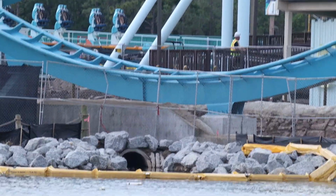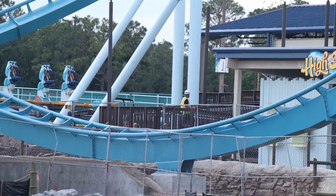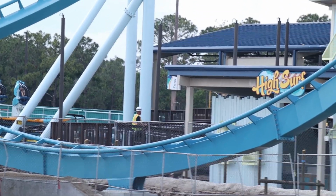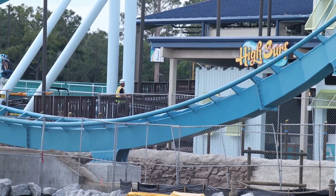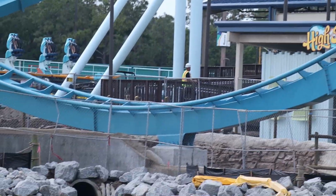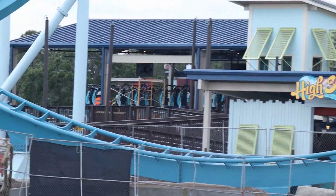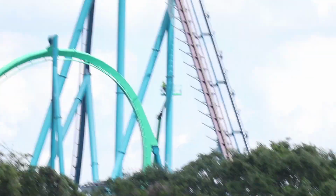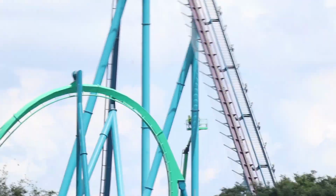Something to note is this area is a splashdown right there, and I haven't seen any water testing features go off there. I haven't noticed them, but they might have. But once we see that stuff go off, then we know we're almost ready to open. Here's a quick view in the station. We're gonna get a view from farther across the lagoon. You can see the boom lift doing maintenance on Mako right now.